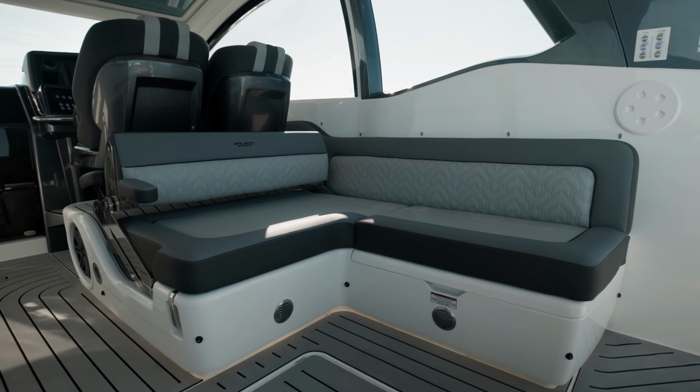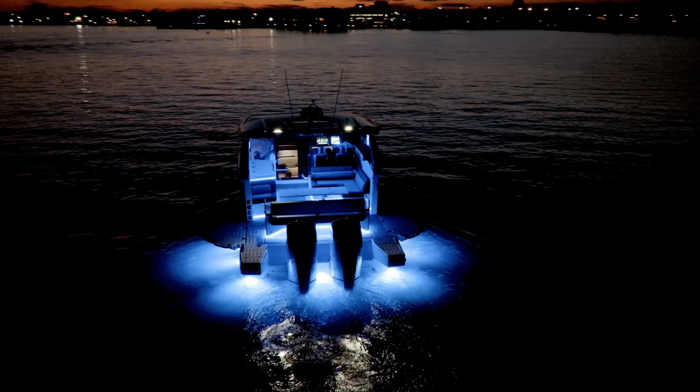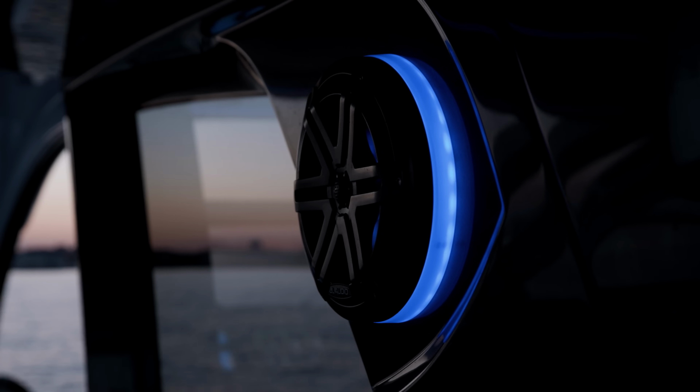So seating here, seating there. You can literally have a dance party back here. And we have the sound system to do it.